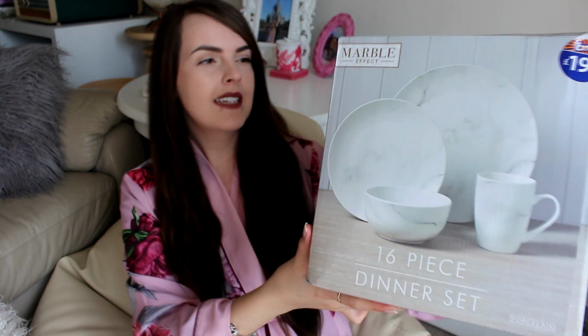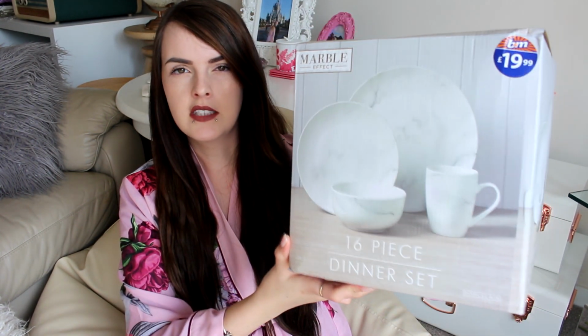Then just something I bought from B&M. So I bought a dinner set, and it's a 16-piece marble dinner set. You probably can't see it too well on the picture, but this was £20 and you get 4 mugs, 4 small plates, 4 big plates and 4 bowls, and I'll just show you what they look like. So this is the mug, so you get 4 of those. And then you've got the bowl, so really nice subtle marble effect on that. And then these are the plates. So they're just really nice marble effect. And I think for £20 that is really good, to be honest.